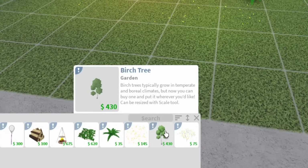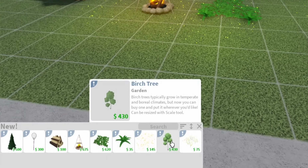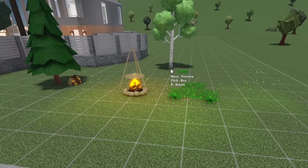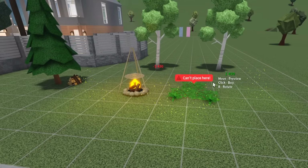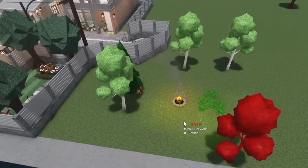Okay, now we have a birch tree. Birch trees typically grow in temperate and boreal climates, but now you can buy one and put it wherever you like. I'm not gonna say the rescale part, but yes, a birch tree, guys. We have a new tree to decorate with. I knew it. A birch tree. Look at that, that's beautiful.